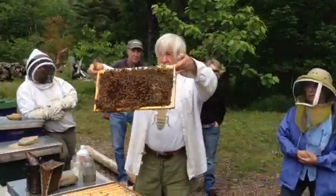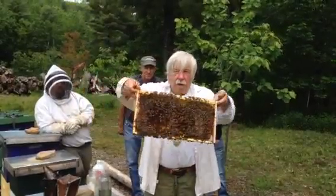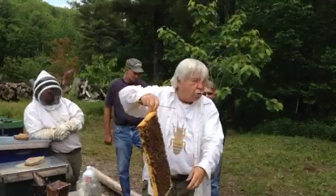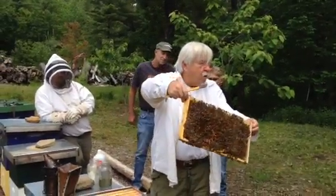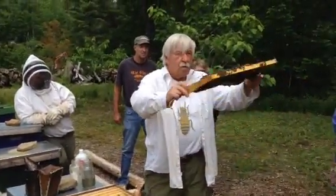All full of larvae and eggs, all those cells. So she's coming right back as soon as they hatch out and starting. This outer perimeter is because those bees haven't hatched, but in the next day or two, you know they're going to be hatching. All eggs and larvae, full. Anybody want to see that?